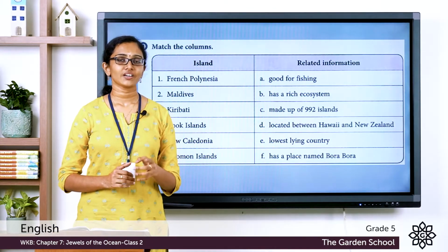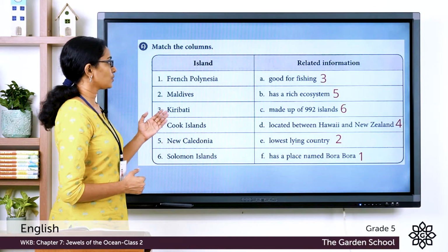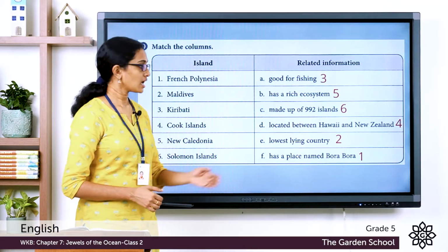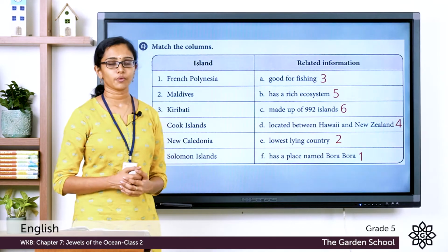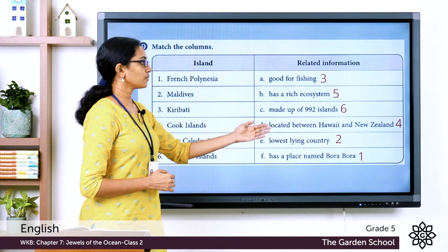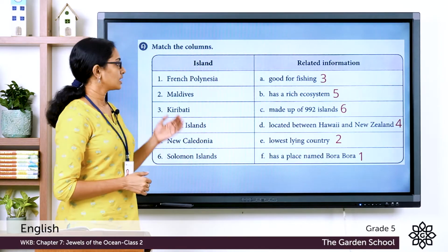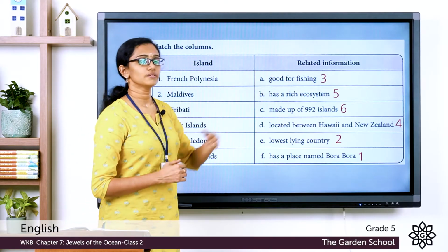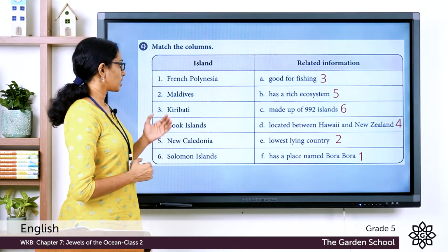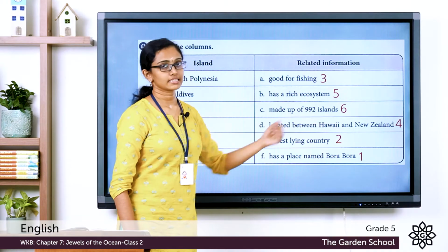Hope you are done with that. Now let's see the correct matches. The first one, French Polynesia. The related information which matches the island is: French Polynesia has a place named Bora Bora. Number 2, Maldives. Maldives is the lowest lying country. Now, Kiribati. Kiribati is good for fishing. Now, the fourth one, Cook Islands. Cook Islands is located between Hawaii and New Zealand.